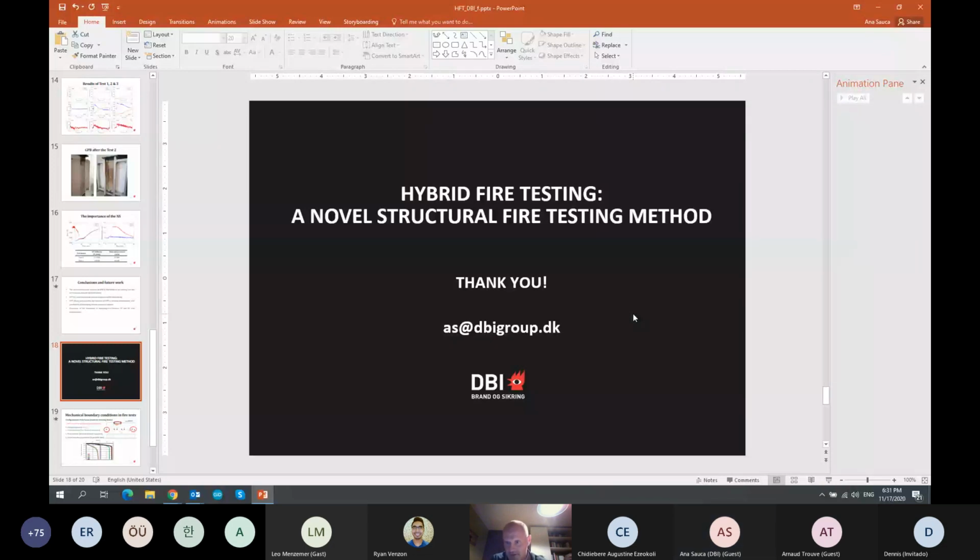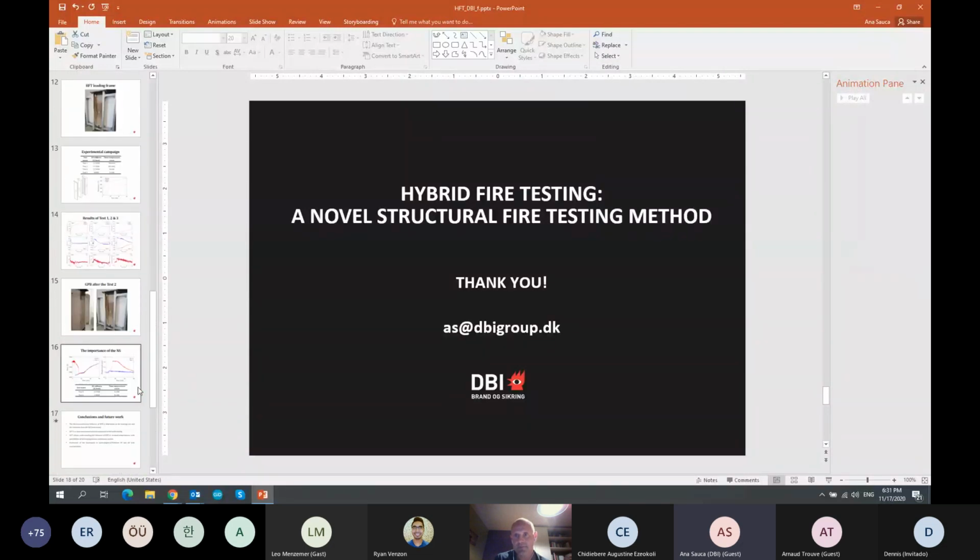Have you already done similar tests, but focusing on the behavior of the connections? No, we didn't do any test that focuses on the behavior of connections, but I think that's a good point and a good question. I think it has quite a lot of potential there. So future work, definitely.